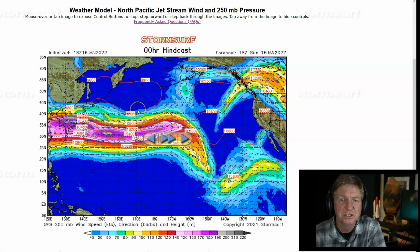Of course, low pressure, if it's strong enough, generates winds. Winds, if they're strong enough, generate seas. Seas, as they radiate away from the fetch area, eventually turn into swell. Swell, when it hits your beach, turns into surf. So the origins of all swell-producing storms really are the jet stream. And right now, we have a very good-looking jet stream.